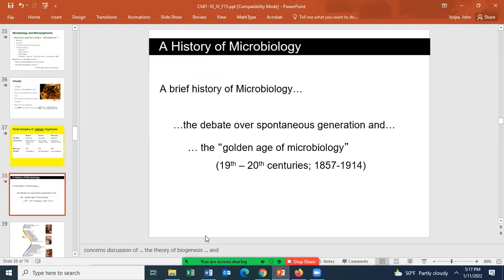Let's talk about a brief history of microbiology. The early history of microbiology was concerned with the debate over whether microbes could spontaneously generate in a flask of media where the microbes could live, or whether they came about through biogenesis, meaning a microbe came about simply from another microbe. The early history of microbiology was called the golden age of microbiology. You don't need to know the dates of that, but it was from about 1857 to 1914. It's called the golden age because whenever a microbiologist started studying something, it was something new.